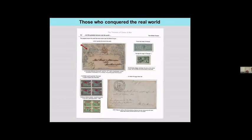Another important empire is the British Empire, on which the sun never set. So I show here stamps of Victoria and George V, because at their time, the British Empire really peaked. And I show the Mulready, which shows Britain at the center of the world, ruling the world. And there's a nice variety here of paper fold, which is quite rare.